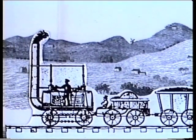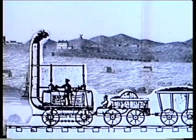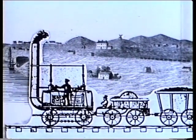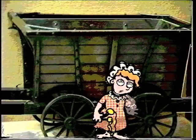Things were on the move, thanks to the inventiveness of engineers like George Stephenson, who built the Hetton Colliery railway line. Those carriages don't look very comfortable. Oh, well, that's because they're coal trucks, Sue. Sunderland's prosperity was largely due to coal.